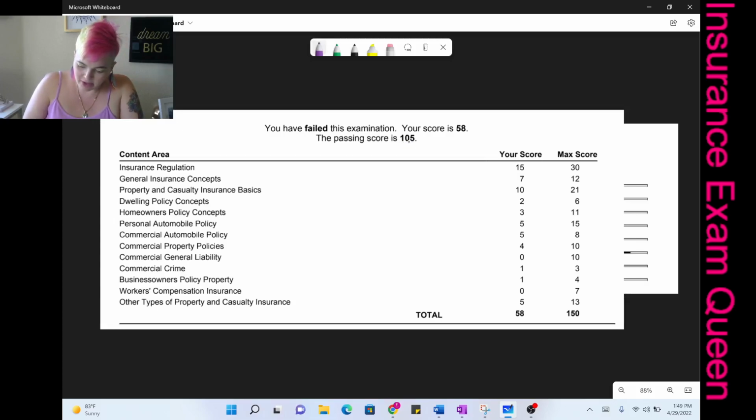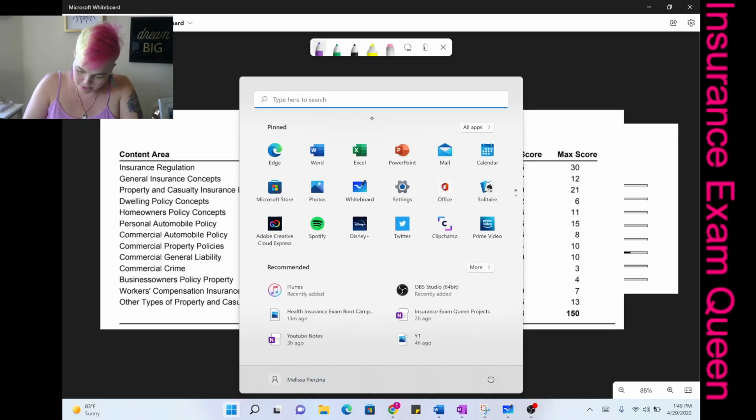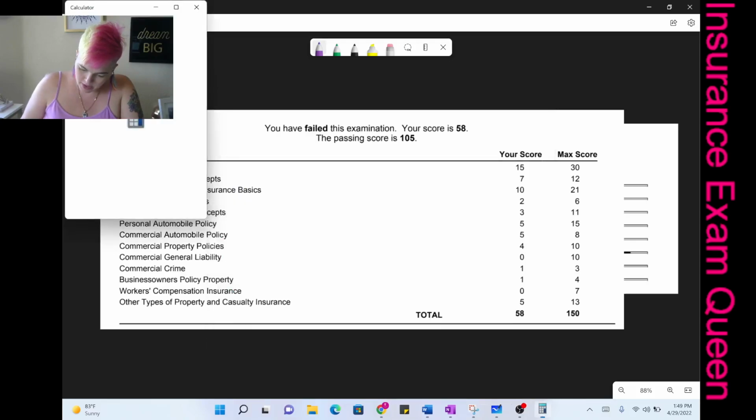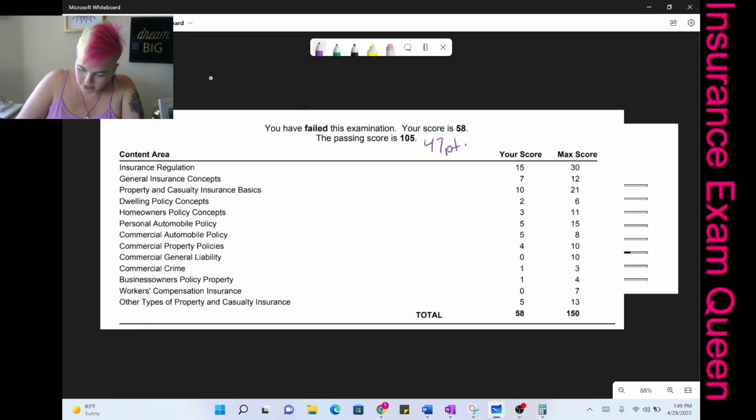It says you have 105 points, and you only got 58. So you pop open your calculator and you simply say, okay, I needed 105, I only got 58, so I need 47 more points to pass. And then we just do the math down the side.